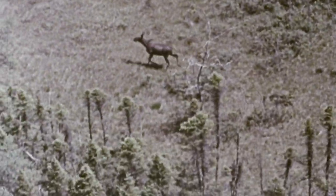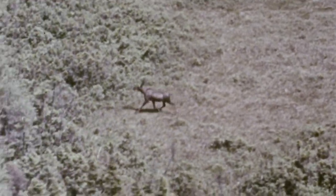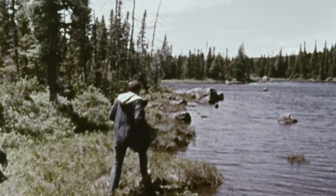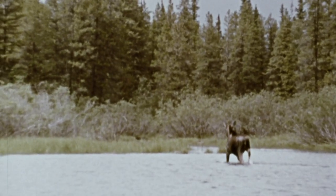Moose have done extremely well in Newfoundland. The first two were introduced way back in 1878. A few more were brought in 1904, and they've done very well. They prospered all over the island, and they've been a good source of food for Newfoundlanders, though there's some concern now about overhunting.